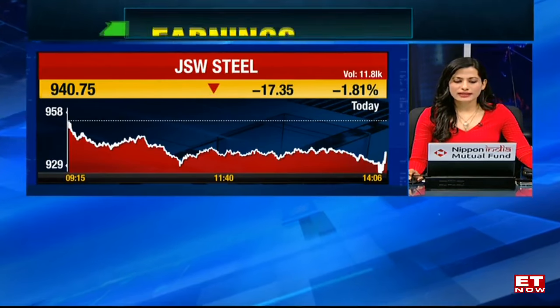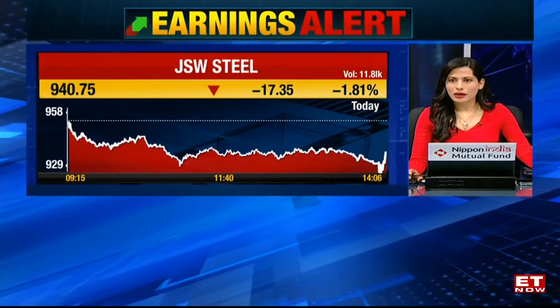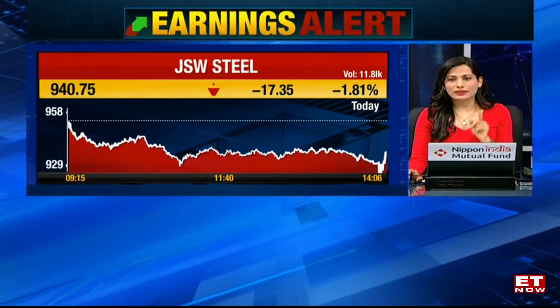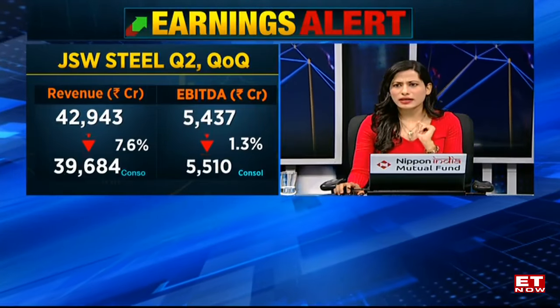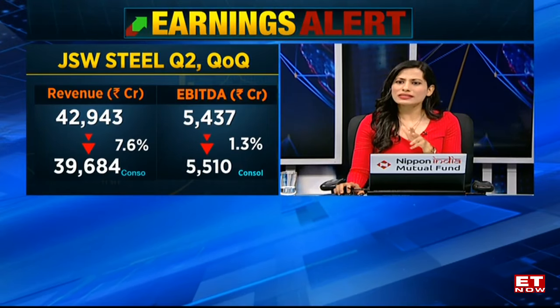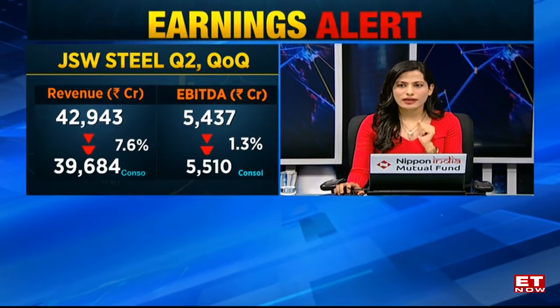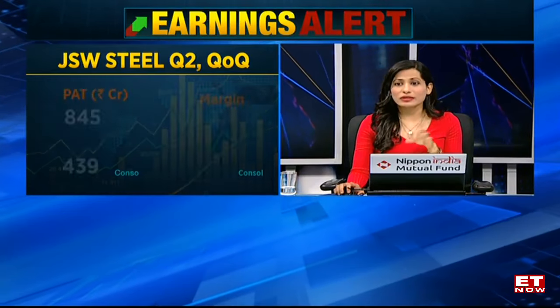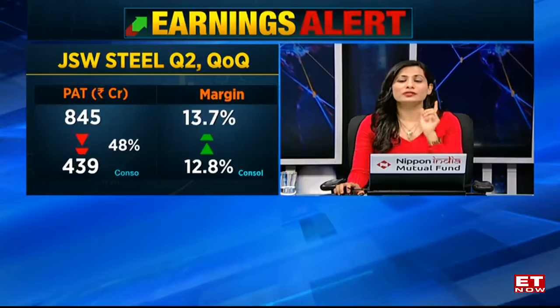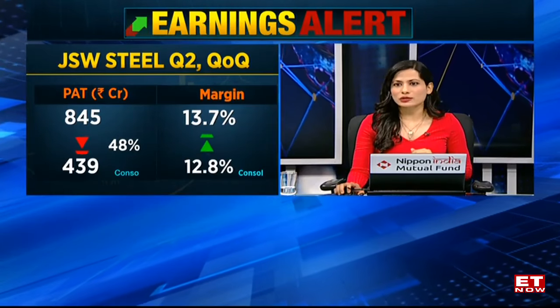All right, we are getting in the numbers for JSW Steel. We see the PAT is at 438 crores. In fact, it's a beat coming in on PAT and EBITDA, both of them. In fact, it's a beat on all accounts as far as JSW Steel is concerned. EBITDA is at 5,437 versus ET Now's poll of 4,642 crores. We can see the margins have come in at 13.7% versus ET Now poll of 11.2%. So a beat coming in on the margin front as well.